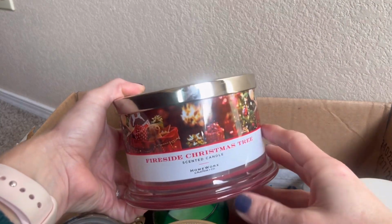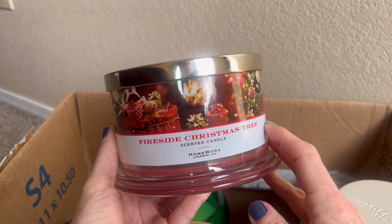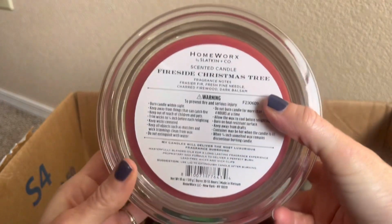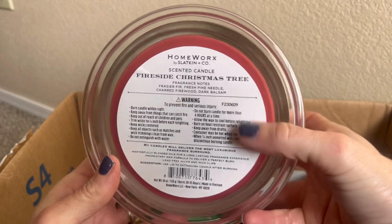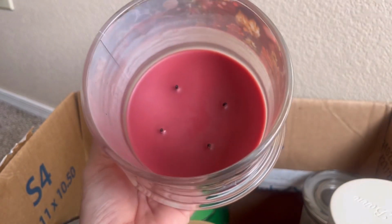All right. Fireside Christmas tree, you guys know this is my favorite holiday candle from HOMEWORX. I'm sorry if the reflection there from the window is a little bit too much. So the fragrance notes on this are Fraser fir, fresh pine needle, charred firewood, and dark balsam. This is very much like a hearth type of candle fragrance.